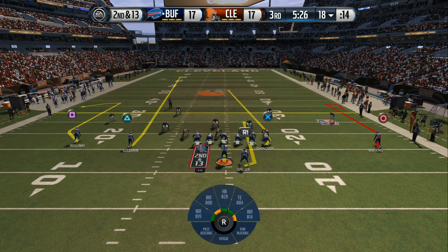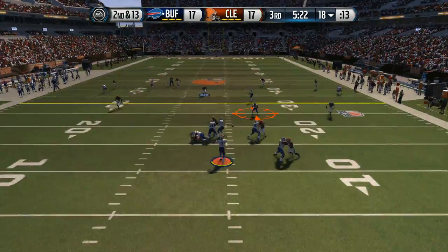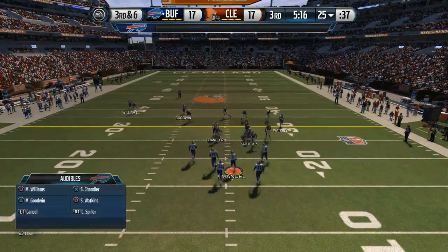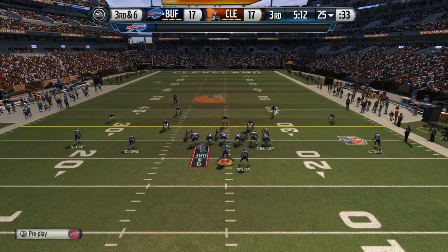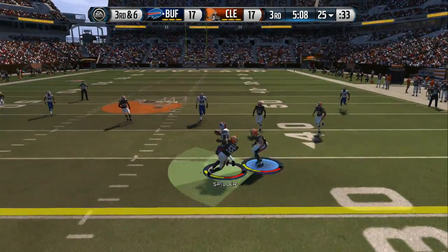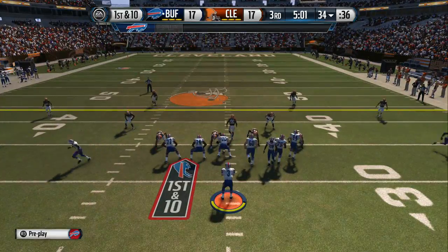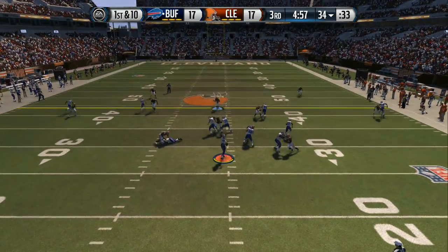Goodwin's in the slot. He's looking to the right here on this throw. Kruger's there that time for the tackle. They still face third and six even after that last successful pass play. We'll go no huddle. Throws to the right. On the money. And he's taken down, but not until he picks up the first. Offense lines up here. First down and 10.